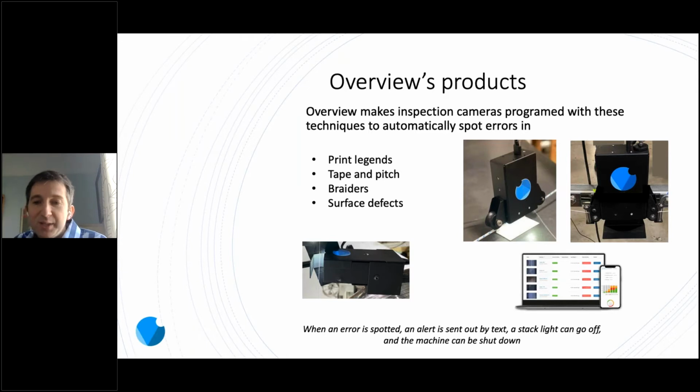It's probably obvious, but catching errors in real time has a lot of value in reducing scrap and rework. Errors can be caught immediately and fixed before they propagate. An alert to an operator or a machine shutdown saves the bad product from being made. In the case of tape wrapping, we can actually use the pitch change to impact the speed of the machine, so it can operate totally autonomously and correct errors before they ever make it into the finished product.